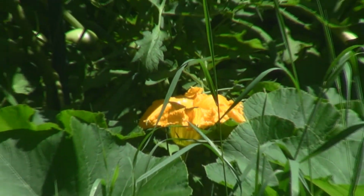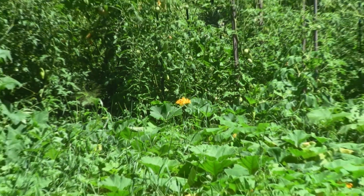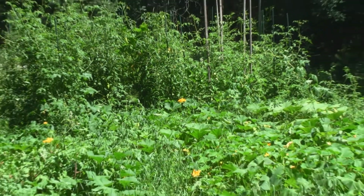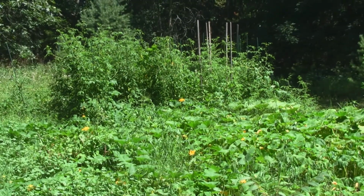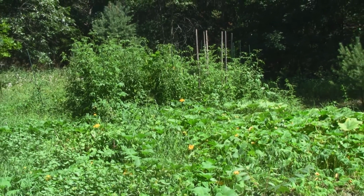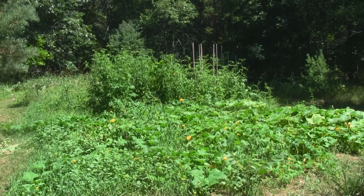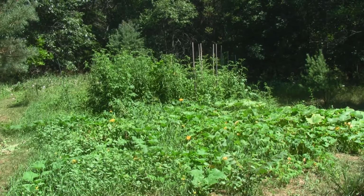Okay, time for the garden update. Everything is completely overgrown, but I'm completely happy because it's more than I can ask for. There's so many tomatoes. They're about 9 feet tall, some of them. There's squash, cucumbers, pumpkins, radishes, green beans, and in this video I'm going to concentrate on the harvest and showing you some of the produce that's coming up. But first I'm going to show you my pumpkins.